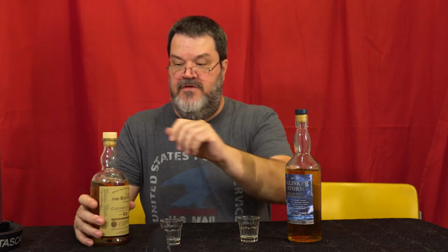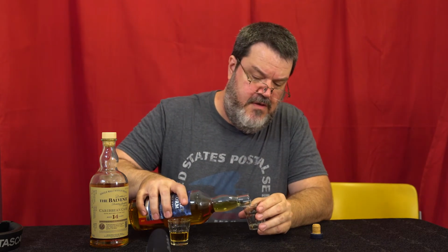Hey everyone, we're doing a quick Scotch to Scotch battle. Battle of whiskeys without the E in it. So here we have a Balvenie, this is a Highland Scotch, and we have the Talisker Storm, which is a lowland Scotch. I'm gonna pour a little bit of each. And this is a weird comparison. I guess most people don't compare one to the other, but this is the issue that comes up. Highland, lowland. One's not better than the other. It just depends on your taste preference.